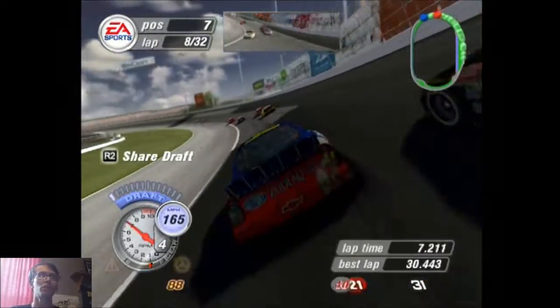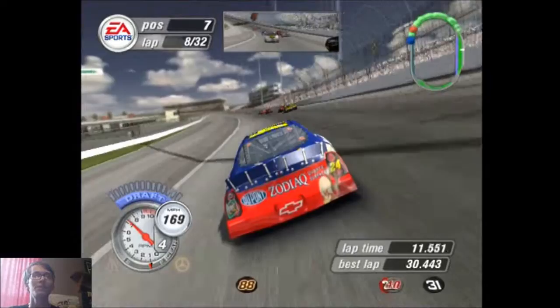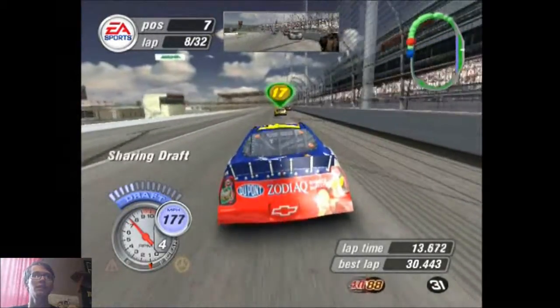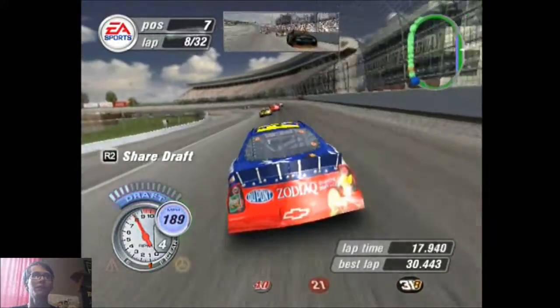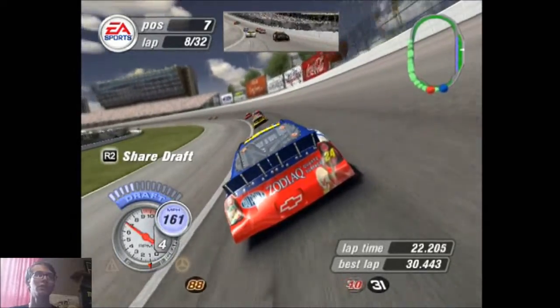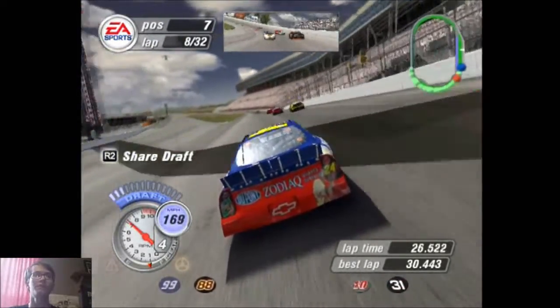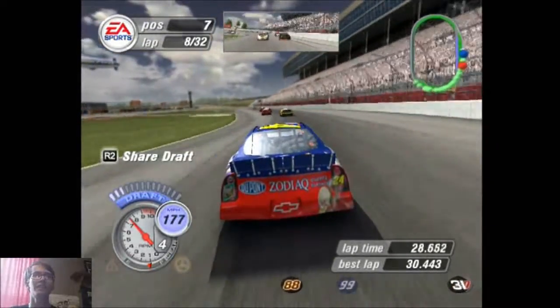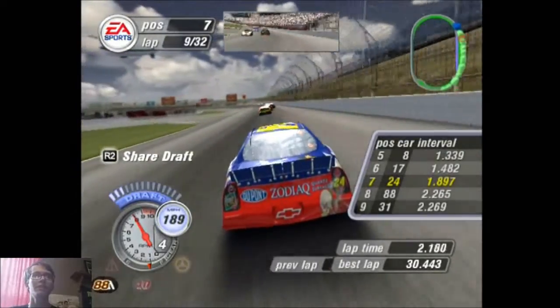And by the way, I probably just drove Robbie Gordon nuts as we entered turn one that time. Okay, we're up to 7th in the top 10. Behind Matt Kenseth now. He actually started in front of me, so he's been moving up a bit too. He started in 10th, and now he's in 6th, so he has moved up 4 spots, and I've moved up 4 spots. Okay, I mean, see, this is what I mean.